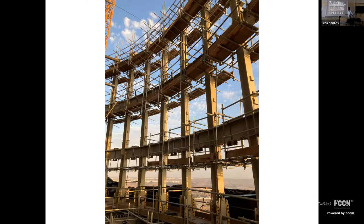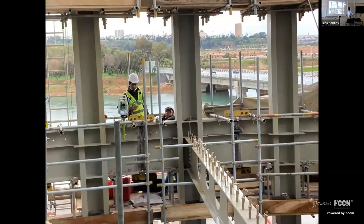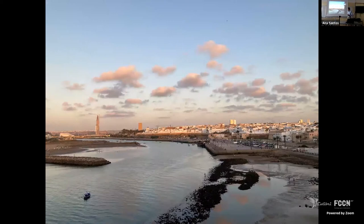You can see it has quite important perimeter beams connected rigidly to the columns that also require very massive welding on site, due to the seismic loads that imply that in some cases we had major tension efforts on the columns. And a beautiful last picture of the tower within the context of the Rabat village.